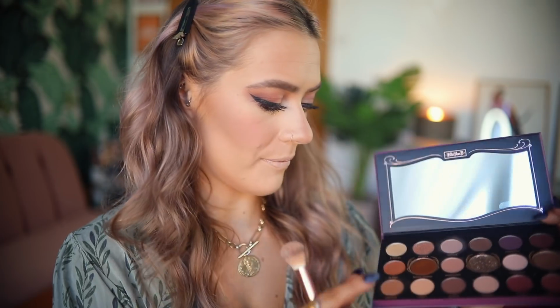to highlight. I am going to take a little bit of Preciosa, which I put on the inner corner. Oh, that is very nice.